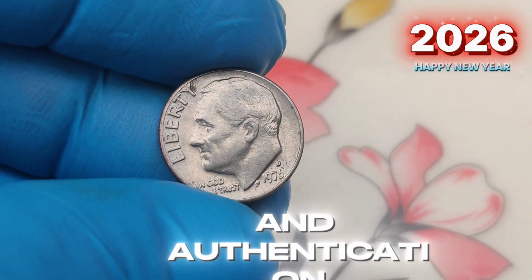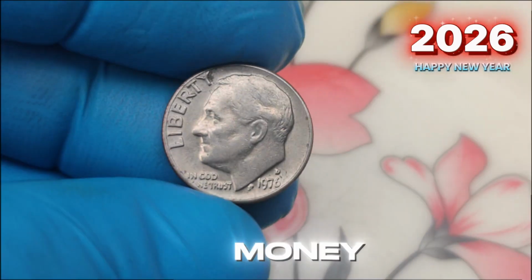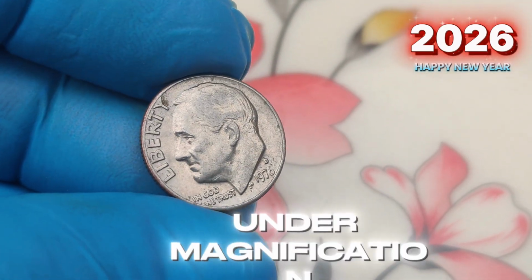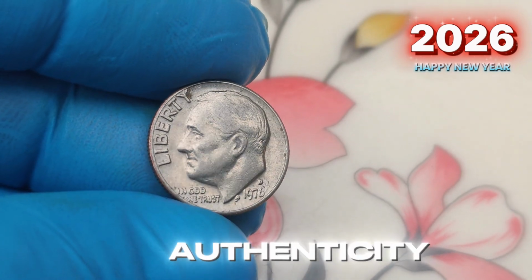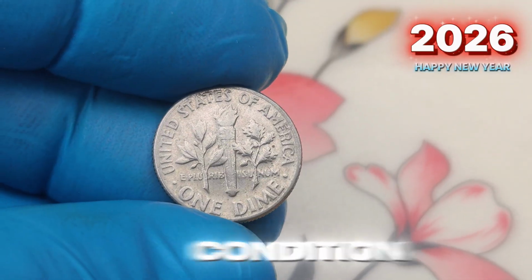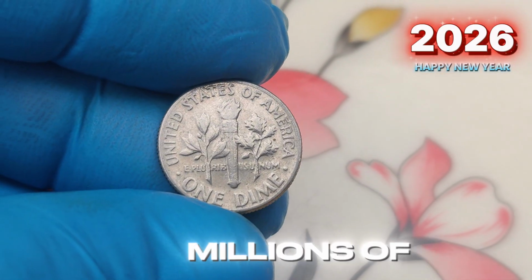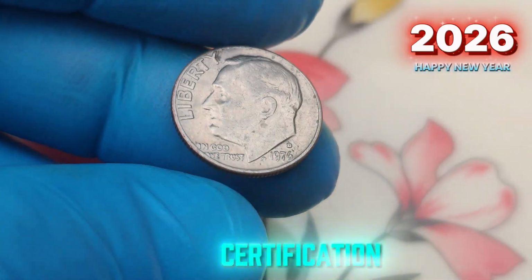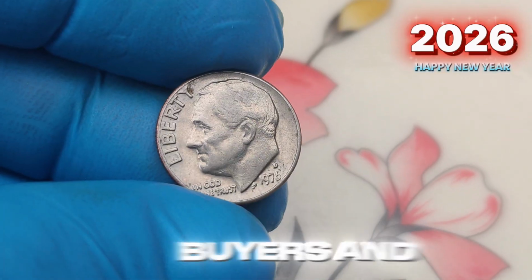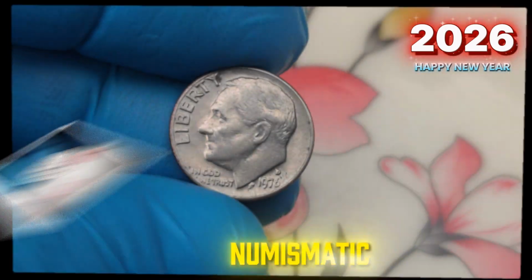Professional grading and authentication are essential when dealing with coins that could be worth life-changing amounts of money. Third-party grading services examine coins under magnification, verify their authenticity, identify specific errors, and assign a grade based on condition. For a 1976 P dime purported to be worth hundreds of millions of dollars, professional certification is absolutely necessary. This process protects both buyers and sellers and ensures that the coin's value is recognized in the global numismatic market.